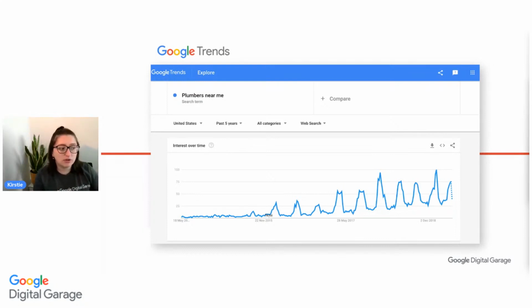Especially if you think about anyone who's ever had to look for a plumber, we would have gone online, or gone to a local trade magazine, maybe a local notice board where tradespeople post their business cards, whatever it is, right? But actually, coming back to those mobile devices, over time this type of search term has become more and more popular because we have these devices.